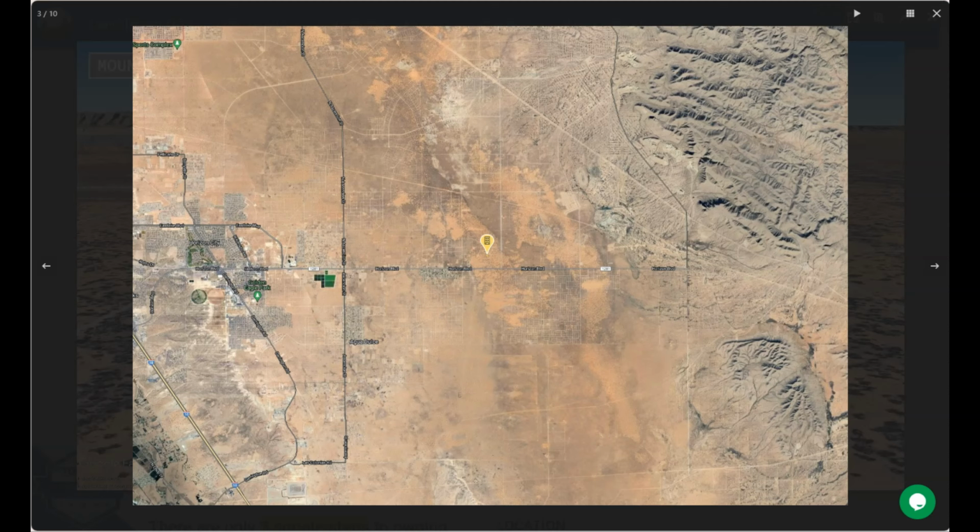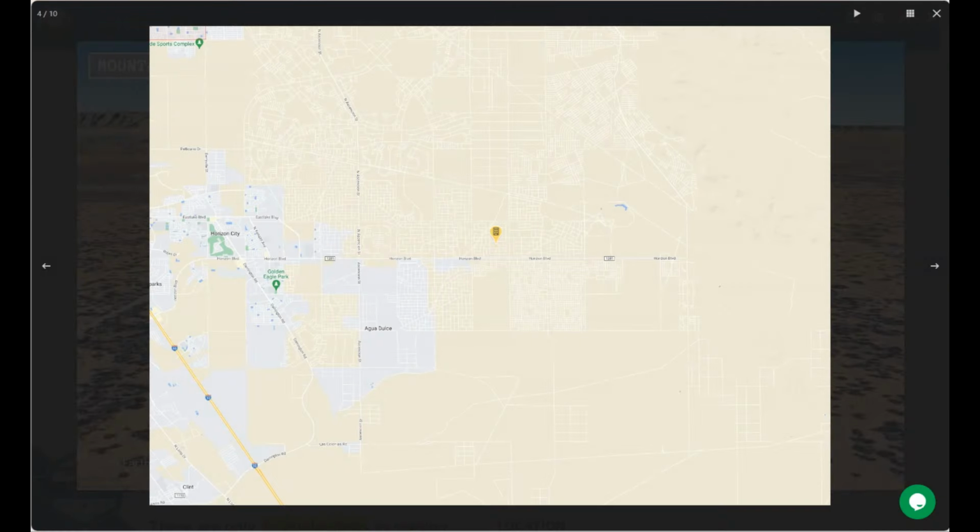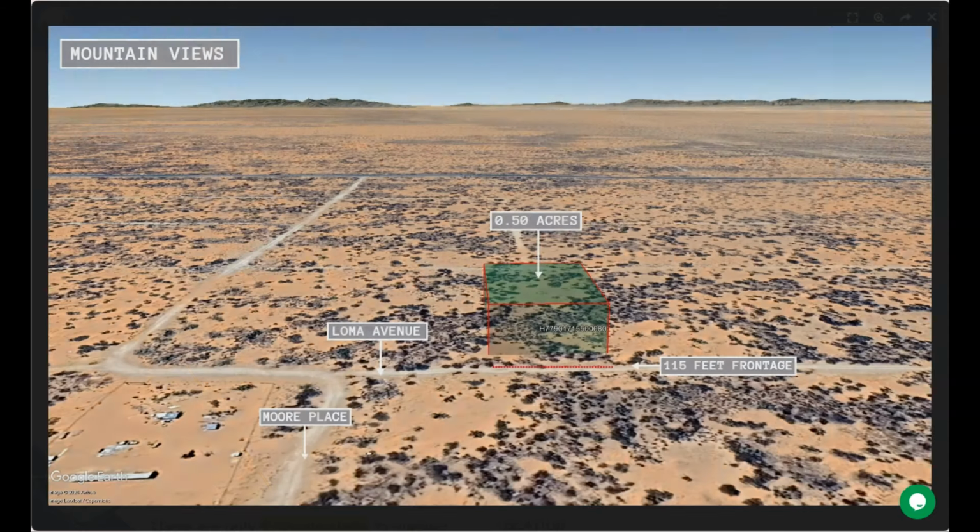So El Paso County is situated along the Rio Grande, which forms a border between the US and Mexico. It is surrounded by a vast desert landscape. So El Paso has expanded its surroundings with desert and a mix of residential, commercial, and industrial areas.